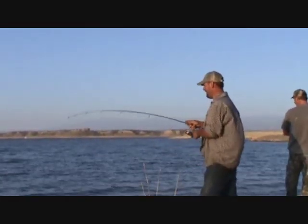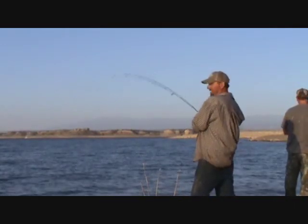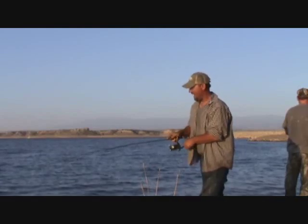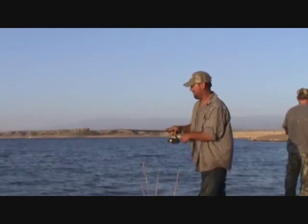Got it out of the snag. He took it. Sometimes that's typical for a bass. You snagged up, get it unsnagged, and they'll strike it.